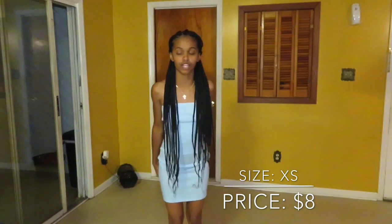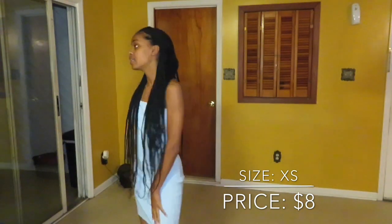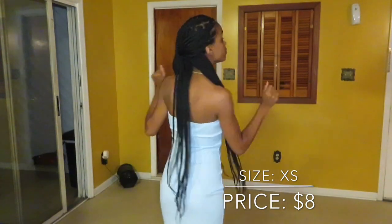Okay, y'all, I promise this is the last tube top dress. I didn't realize that I got 4. So, yeah, as you can see, this is baby blue. Once again, 8 out of 10. I really like it. It's comfortable. Different color. I'm gonna give y'all a spin.